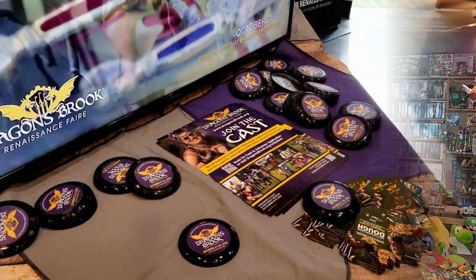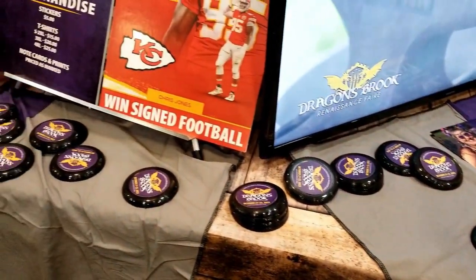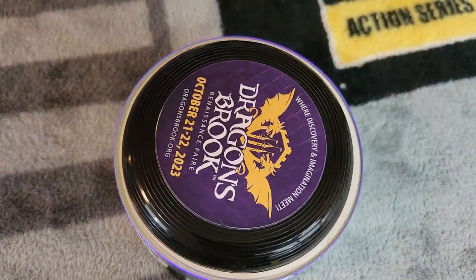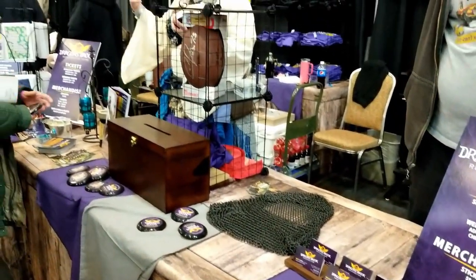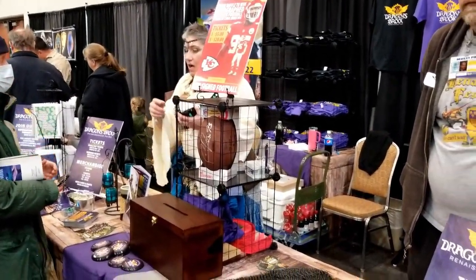Well, we got our first piece of official Dragons Brook merch. Yes, the Renaissance Festival closest to us is no longer Dragon Fest, but now their new name is Dragons Brook, and I love this. It's a frisbee. So their merch, their little business card, is a frisbee. So yeah, just fly on out to your Ren Fair. It's worth a fling, I think.